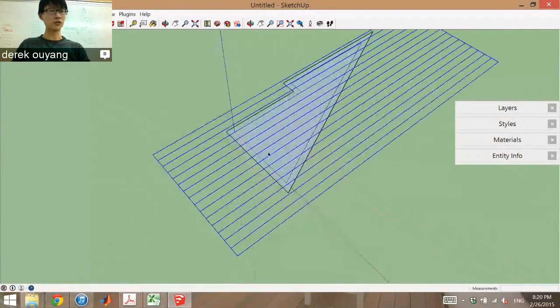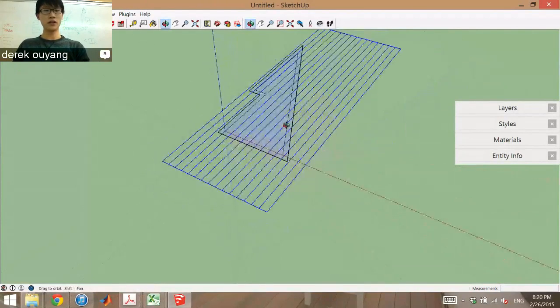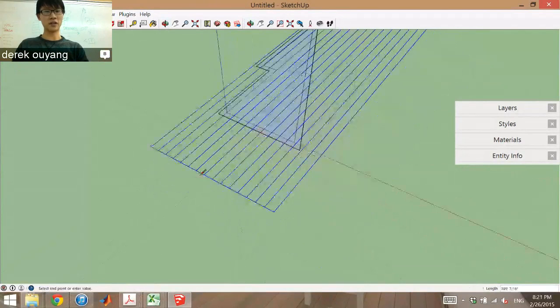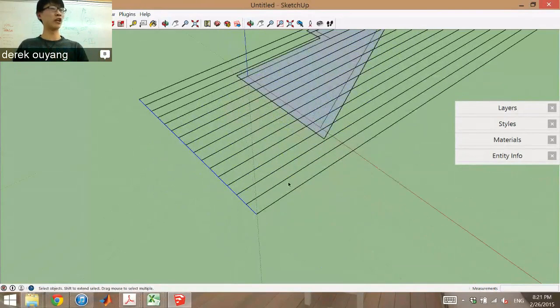The next thing to do, once you've turned all of those into a single group, is to do exactly the same thing in the other direction. And again, we're making assumptions here on what that spacing is. We're just deciding 30 feet for now, but we can change that choice later on.